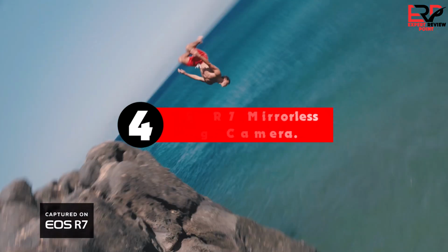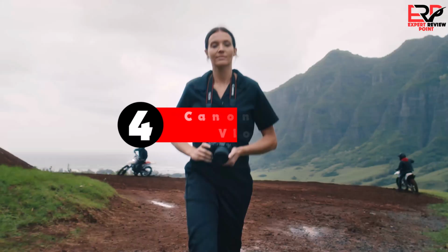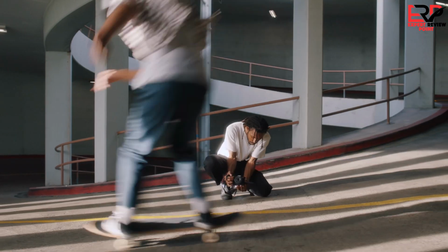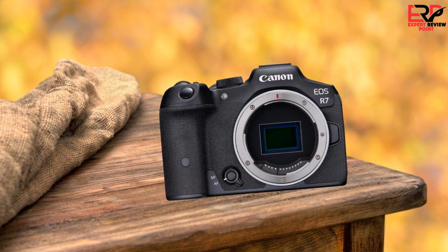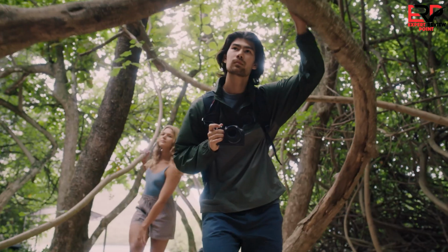Up next in 4th place is the Canon EOS R7 mirrorless vlogging camera. We were pleasantly surprised with the handling and image quality of this APS-C mirrorless camera in several different scenarios. It was an absolute pleasure to shoot with. Although it's mainly advertised for wildlife photography, this camera proves versatile across different types of photography. We were amazed by how well it performs in low light conditions.